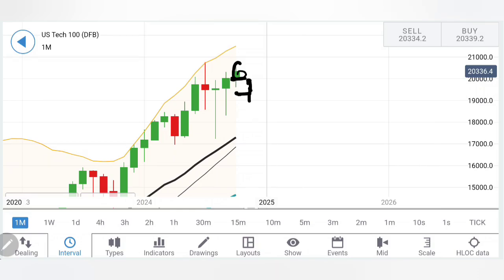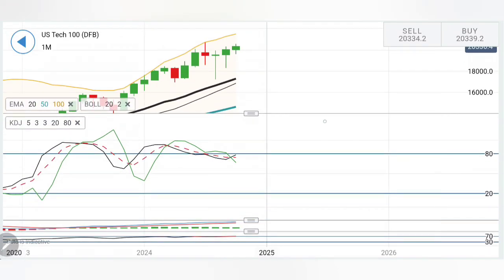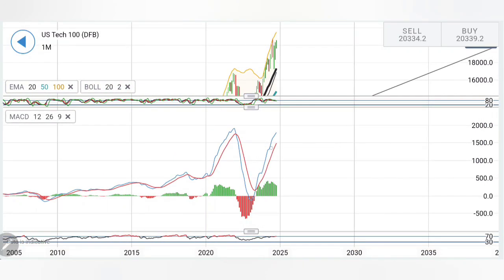Any drop below 19,400 and 19,000 levels will certainly be a confirmation that the coming month is going to remain an extremely bearish month. Stochastic rising, look at MACD. MACD is at the top. It has reversed sharp. It has hit the top. It is a V-shaped recovery, and the current levels are going to remain important.